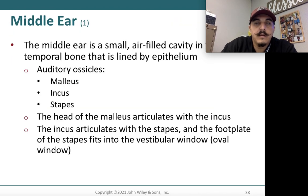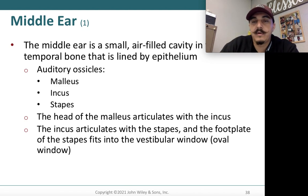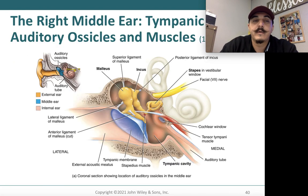The head of the malleus articulates with the incus, so they connect, and then the incus articulates with the stapes, and the footplate of the stapes fits into the vestibular window, or oval window. You also have the tensor tympani muscle, the stapedius muscle, and the auditory tube, also known as the Eustachian tube.